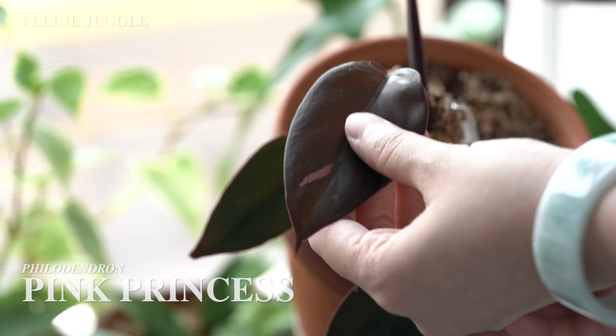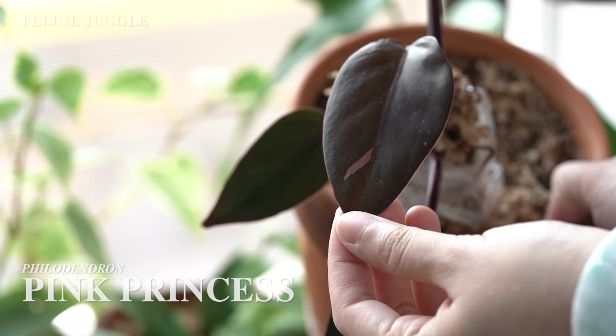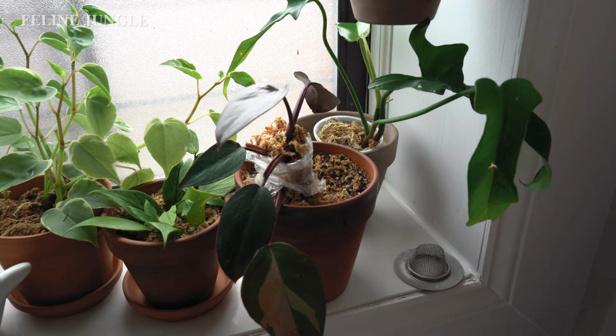Yeah, we'll see. I might chop it up. Do it. I might chop it up to have more chances of the variegation. Yeah, definitely do it. What do you have back here?